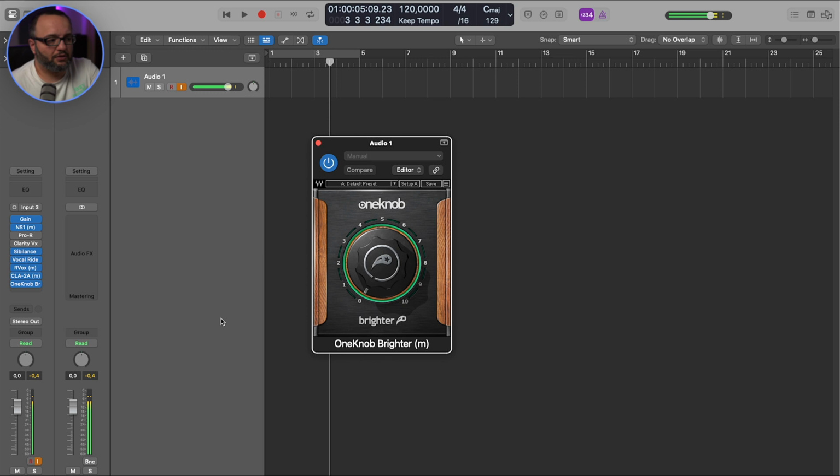And for those who want to have this little extra sparkle in their vocals, One Brighter by Waves is a must-have. For example, my voice sounds like this right now. Okay, right now it's really compressed. Let's boost a little bit here, and you are going to hear that it's going to be much brighter. To tell the truth, I'm not really listening to how it sounds, but I will push a little bit more. Okay, right now we are clipping, but we don't want this. Let's bring it back a little bit, like 3, somewhere there.